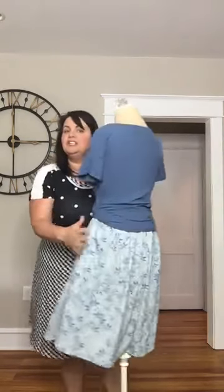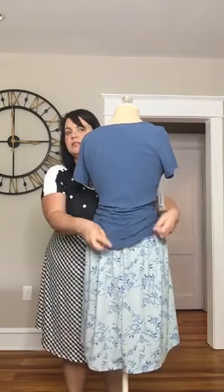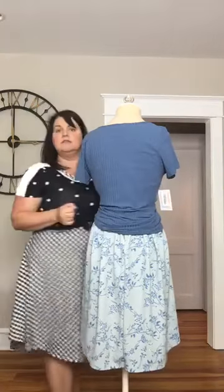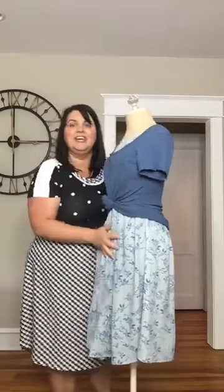And the nice thing about it is you also have a great look in the back. You can fix this however you want to fix it. Remember it is a little longer in the back, so you want to make sure that you just kind of tuck that under. And that's exactly what I did with this Classic Tee too. Okay? So that's going to change that look completely.